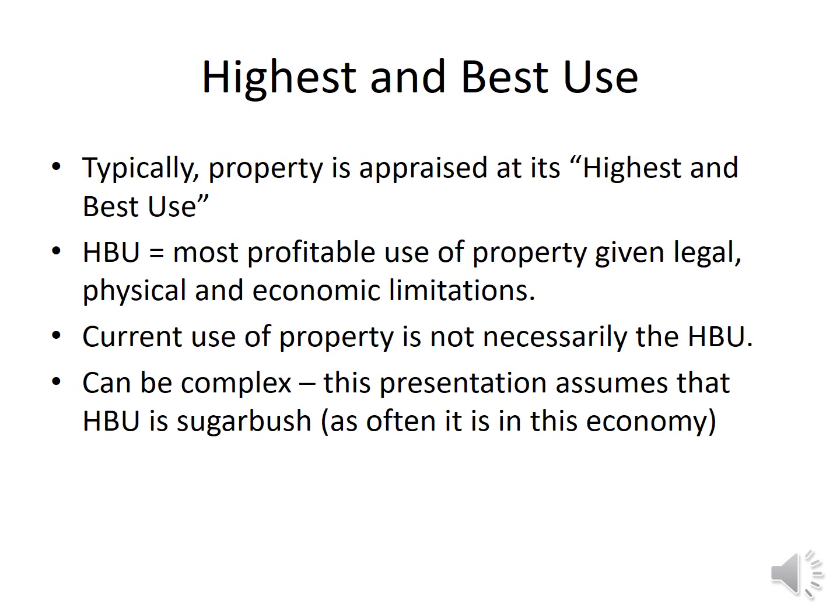There are parts of New York, especially closer to the city, where you can have beautiful sugar bushes, physically very well suited, that probably don't have the highest and best use of maple sugaring. They probably have the highest and best use of residential. So the physical characteristics, the legal characteristics, what can I do with this property? And then maybe more importantly, the financial characteristics.